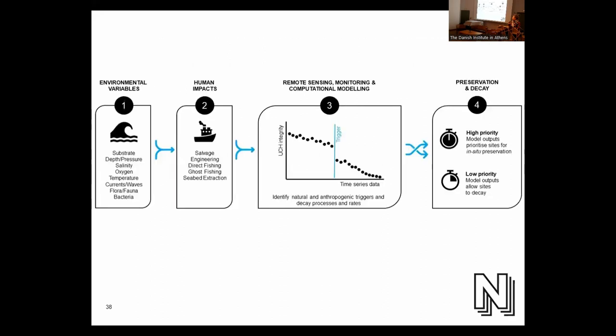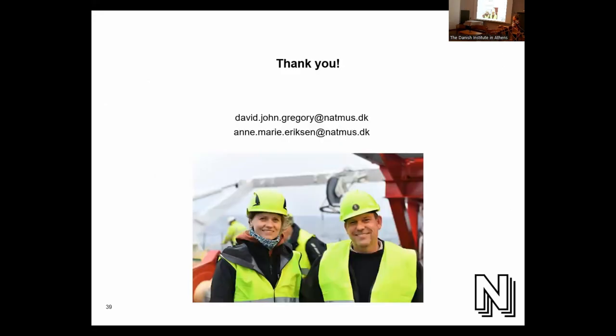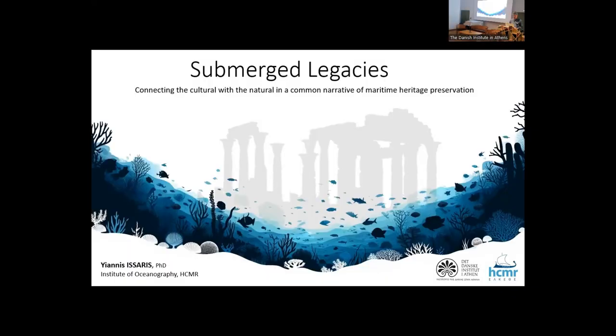So just to sum up the whole project, we are looking into all these different environmental variables, the human impact, the impact on the sites, using remote sensing and computing to model the decay rates, and all of this knowledge can hopefully do the trick in prioritizing sites, in what we will preserve and whatnot. So, thank you.